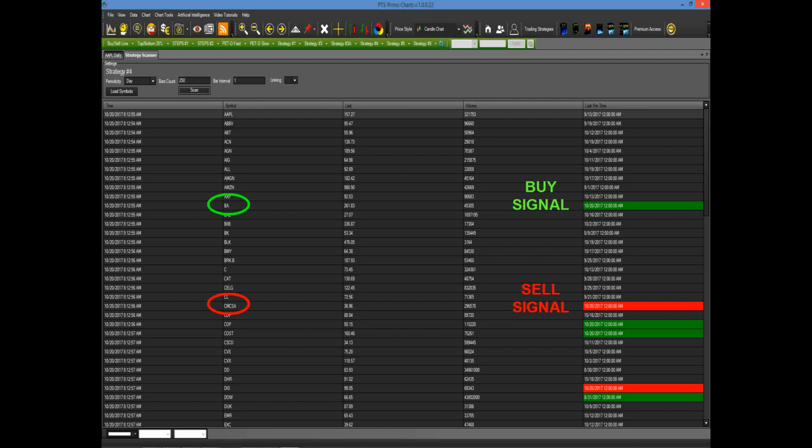Simply click on scan, and probably in less than a minute, you'll see a series of green or red horizontal bars. The green bars simply mean that there's a buy signal in that corresponding issue or future or currency pair. The red ones mean they're a sell signal.